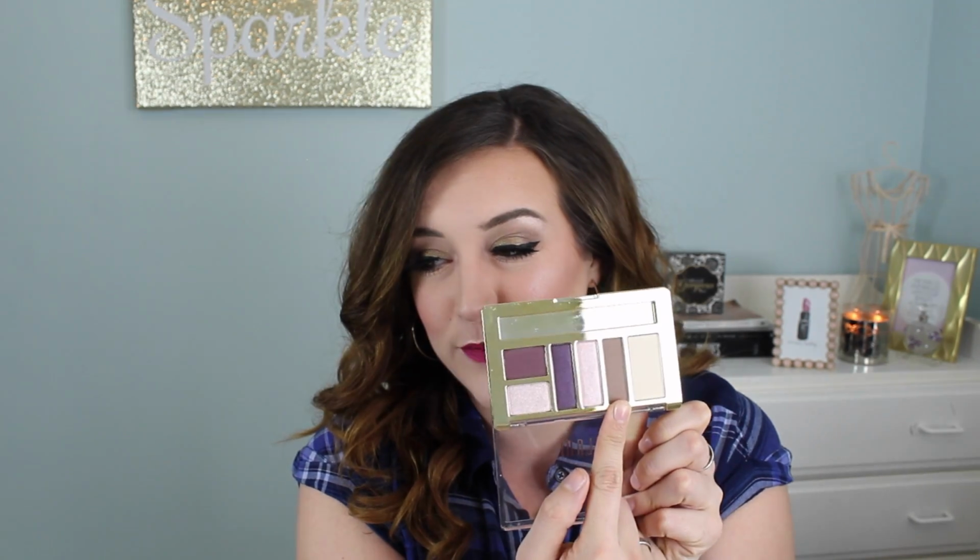This muted gray type of color for the transition shade, and then this matte cream right here, and this matte purple, and then the rest are shimmery. I think it was so smart the way they did that, to add a transition shade into every single one of these palettes. So no matter what color range you were kind of gravitating towards, you had that option in there. I absolutely love that.